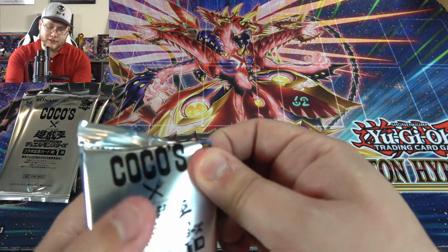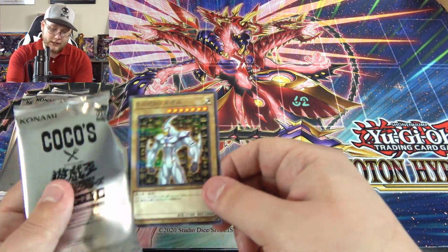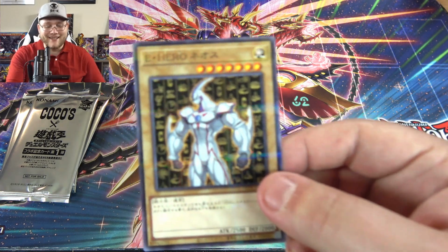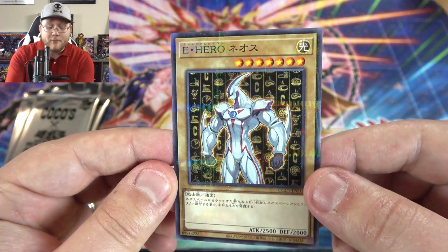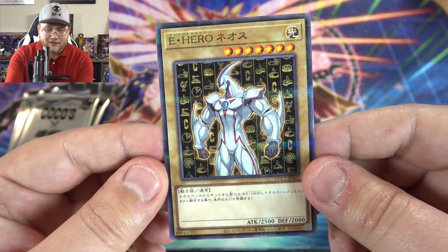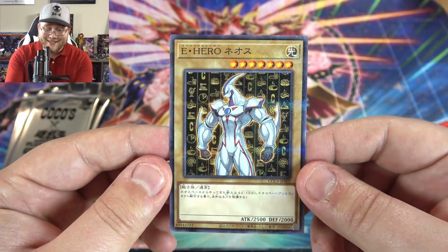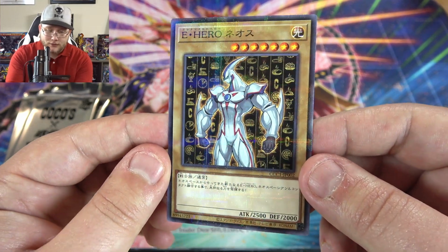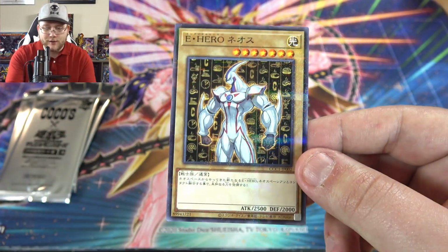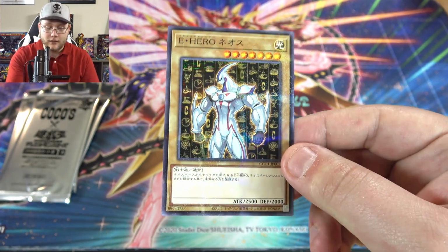Don't really want any duplicates with those. And? Oh, that looks nice. So first off, we have Elemental Hero Neos. Of course, different background too. It actually has the hieroglyphics and stuff, which looks pretty awesome. So there we go. I was hoping they would look cool like that too. I wasn't really sure because I just have the pictures from like the Yugipedia to help me out.